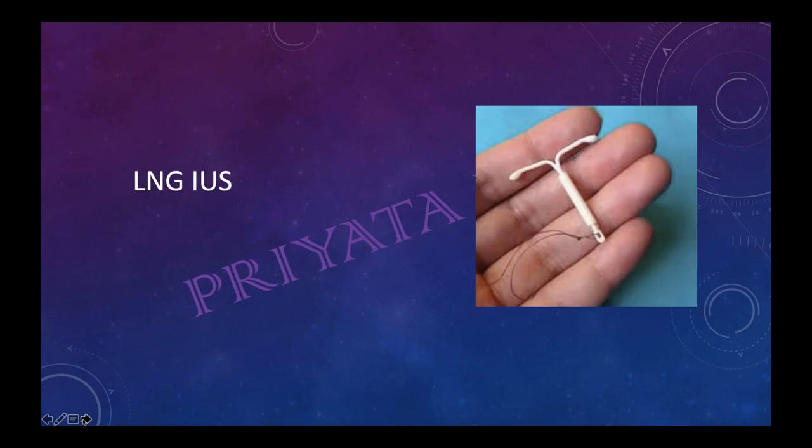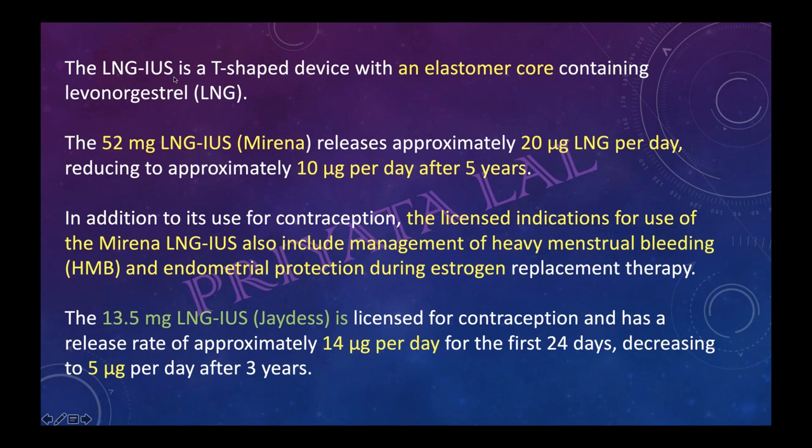Now, LNG IUS, you already know this. LNG IUS is T-shaped, and it releases levonorgestrel. What you have to remember is this part. It contains 52 milligrams of LNG, that is one thing. Second thing, it will release 20 micrograms per day, up to 5 years. After 5 years, it will reduce down to 10 micrograms per day.